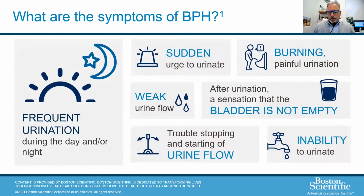As we say, and we're going to keep repeating this over and over throughout the presentation, what are the symptoms? Frequent urination can happen during the day or at night. You have a sudden urge to urinate. You tell me, Dr. Davila, as soon as I get the urge, I better run to the bathroom because I'm not able to hold it as well as before. That's an indication that your bladder is also being affected by this enlarged prostate.